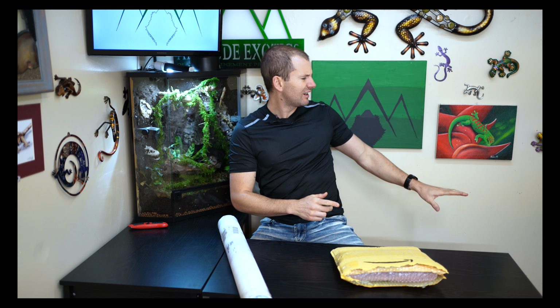So first up, I've got this guy right here. You might have noticed, it's kind of been sitting here. You may have seen it in a couple videos. I hadn't hung it up yet. I threw it up on the wall today. This is a day gecko picture. I actually bought this from a local vendor in Belize.